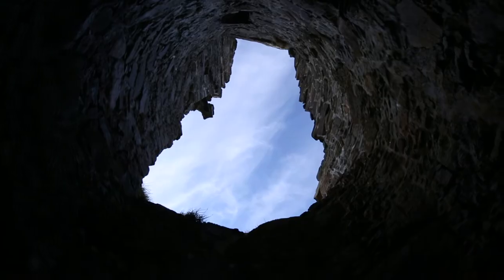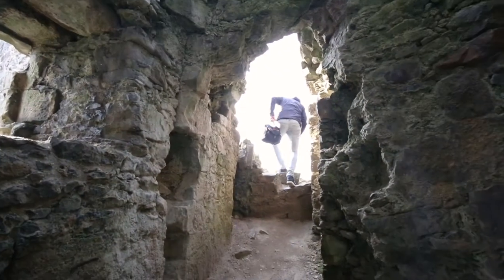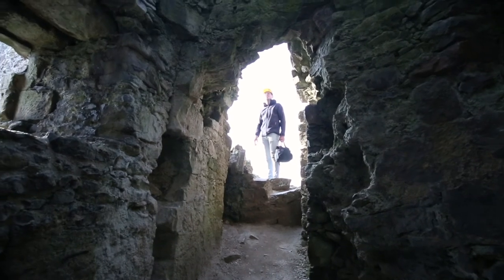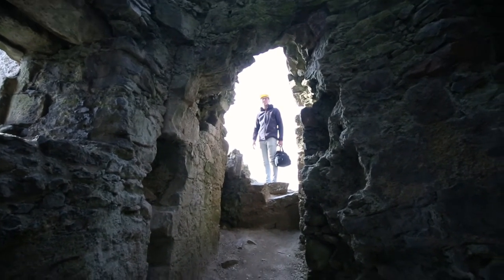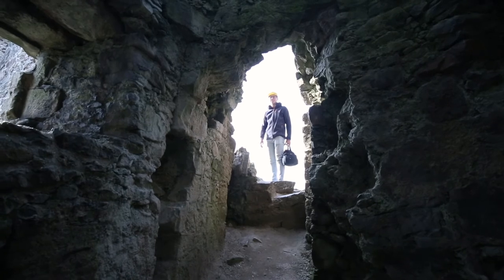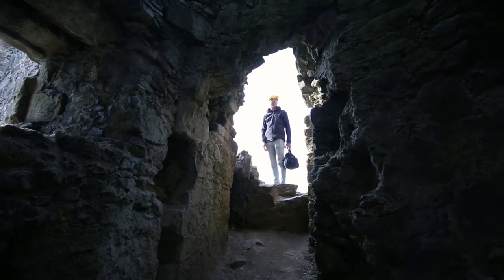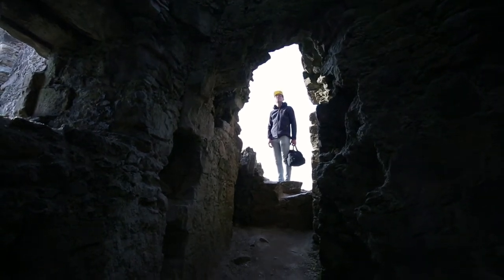Super cool. This is one of the cool things about Scotland. Castles, yeah. You just pass it on the road and it's like, oh, should we stop there? Yeah, why not? And then we just walk straight up to it. No entrance fees, no one at the gate trying to grab money from you. You just walk in and have a peruse.